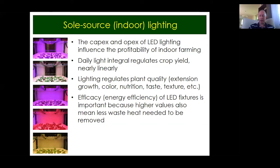The quality of lighting also regulates a lot of the quality characteristics, things like extension growth, leaf color, the nutrition, potentially even the taste and the texture of edible crops. It can also influence things like flowering in ornamentals. And then the efficiency, or the efficacy, which is the term we like to use, of an LED fixture is important because higher values mean not only that they consume less energy to deliver the light, but also that less waste heat needs to be removed from the facility. So it's kind of a double whammy: the higher the value, the less electricity needed for both lighting and for HVAC.